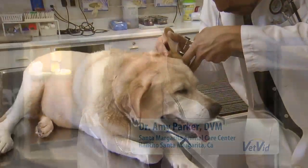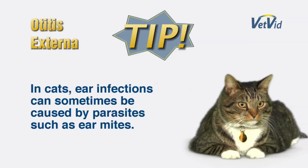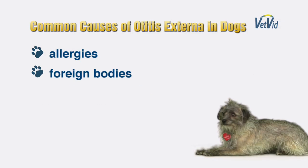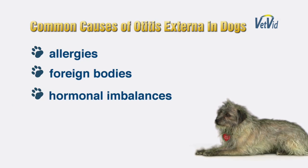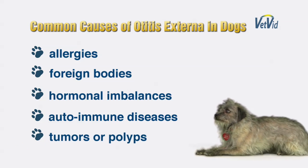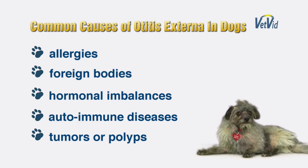Otitis externa is simply the inflammation of the external ear canal. Ear infections and inflammation in dogs and cats can be due to allergies, and those can be environmental allergies or food allergies. And sometimes in cats mainly it can be due to parasites like ear mites. In dogs they can also have hormonal imbalances like hypothyroidism, autoimmune diseases. Every once in a while we may find tumors or polyps that are leading to inflammation and infection in the ear canal. Also, just daily environmental things that they do, like swimming.